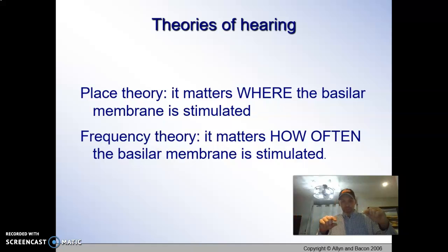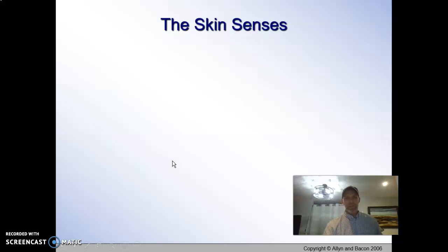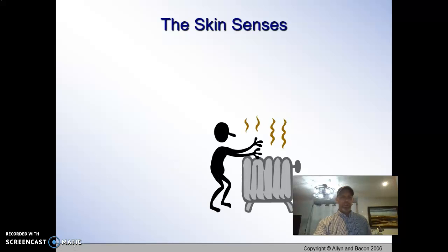So it's frequency and place because it stops at a certain place. Lower frequencies are going to travel down that basilar membrane farther. So again, it's lower frequency, but it's also the place that they'll end up on the basilar membrane. Hope that makes some sort of sense. It's kind of an interesting dispute out there in the world of hearing.